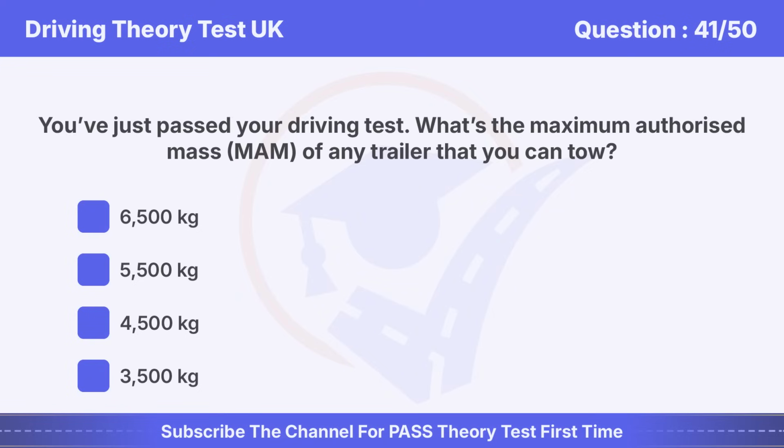Question 41. You've just passed your driving test. What's the maximum authorized mass, MAM, of any trailer that you can tow? Option A. 6,500 kilograms. B. 5,500 kilograms. C. 4,500 kilograms. D. 3,500 kilograms.